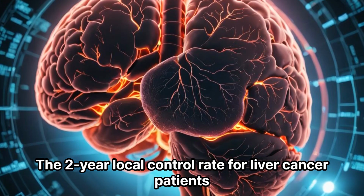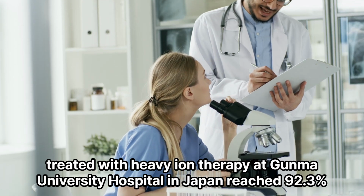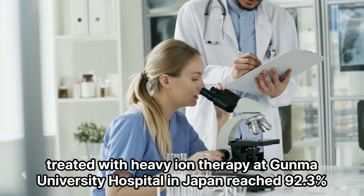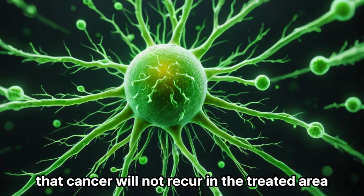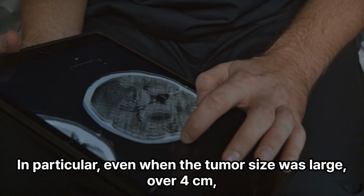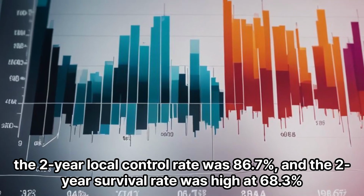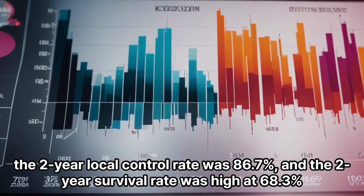The 2-year local control rate for liver cancer patients treated with heavy ion therapy at Gunma University Hospital in Japan reached 92.3%. The local control rate means the probability that cancer will not recur in the treated area. In particular, even when the tumor size was large, over 4 centimeters, the 2-year local control rate was 86.7%, and the 2-year survival rate was high at 68.3%.